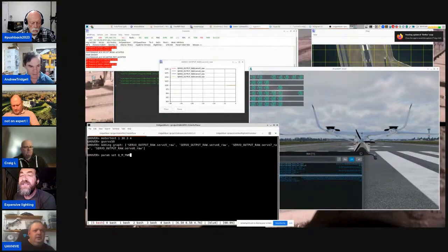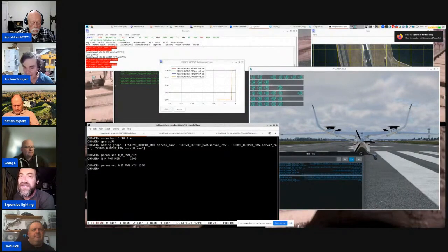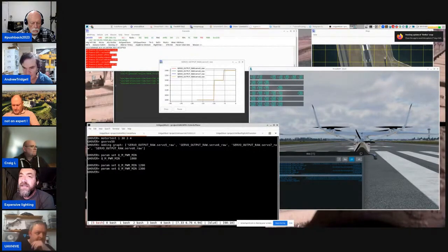For those that don't know, Tridge in the Ardupilot community is legendary for solving stuff during. Well, yeah. Hey, I reckon they're turning. I reckon they might be turning. I reckon, but I think it's fighting it. See, they're sort of stuttering.